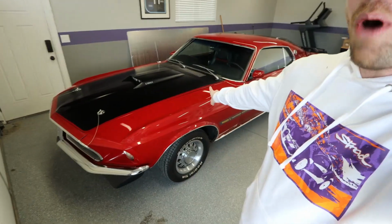But first, Baby Burlacker is upping the ante. Are you kidding me? Check this out. The Mach 1 Fastback Mustang. Obviously, this is not his car. It is his dad's car, Papa Burlacker.